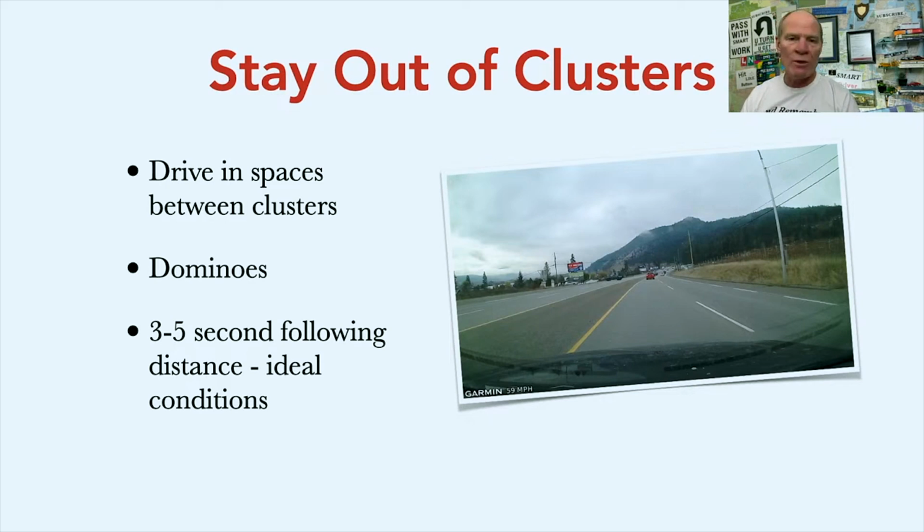All right, stay out of the clusters. I don't know what force it is on our planet that causes people to get down the highway and they drive in groups like NASCAR drivers. They think that they are racing and that they are drafting off the vehicle in front of them. Stay out of those clusters.